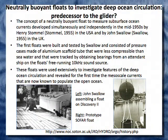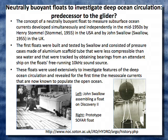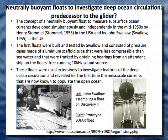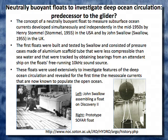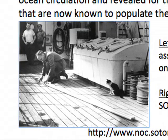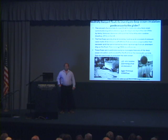So there was a gentleman called Hank Stommel who was on this side of the Atlantic at Woods Hole, and another bloke called John Swallow in the UK, and they had developed similar types of neutrally buoyant floats. The one by Swallow here, this is John Swallow on the deck of the Discovery II, and much to the amusement of this cat, he's assembling his float, and these guys look like they're on their break or something. So he used just scaffolding tube, and they were tracking them underwater, at least getting bearings, using the float had a free running acoustic source. So it's similar technology to what's used today for tracking things underwater.